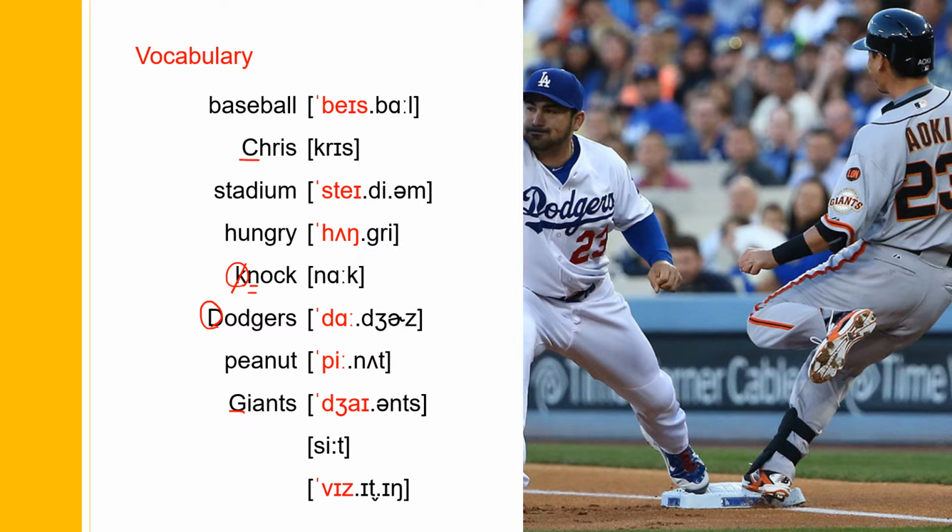And the next one, seat. Seat spells S-E-A-T. Seat. And the last one, visiting. Visiting spells V-I-S-I-T-I-N-G. Visiting, baseball, Chris, stadium, hungry, knock, Dodgers, peanut, giant, seat, visiting.